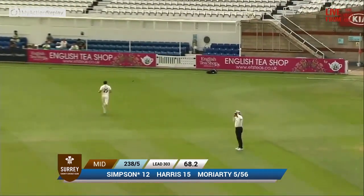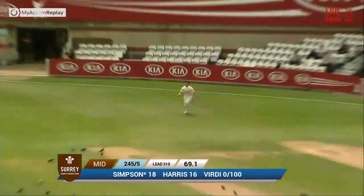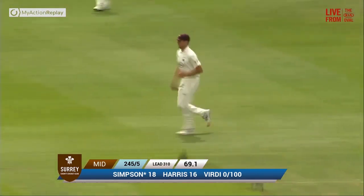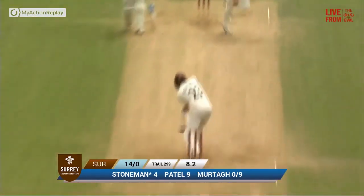Moriarty bowls and reverse sweep from Simpson. He gets it away. Bowls and a pick up from Simpson out to deep mid wicket. He's gone. Looking for the big heave-ho to that shorter boundary. Still four slips, bowls to Stoneman.